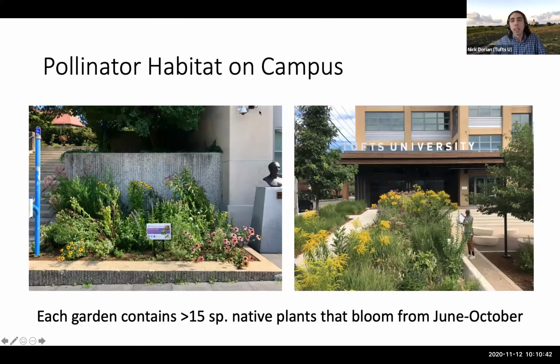So our work kind of takes two forms. So the first is pollinator habitat. We've created several gardens on campus, both exclusively native plants, either plants that we purchased from native nurseries or we grew ourselves from locally sourced seed. And we also monitored the insects that visited our garden. So we did a lot of work counting insects. And in this way, we gave undergraduates an opportunity to do research firsthand.